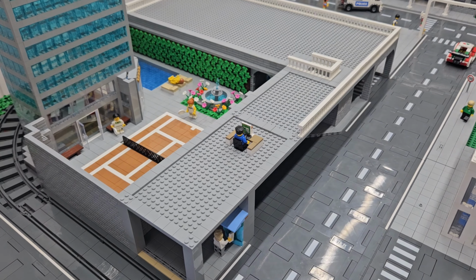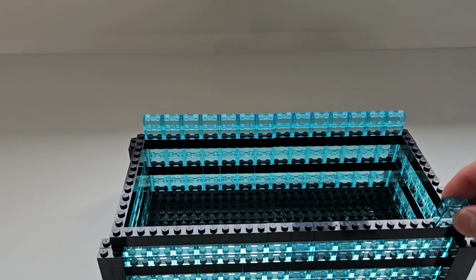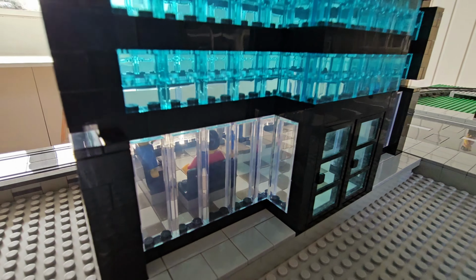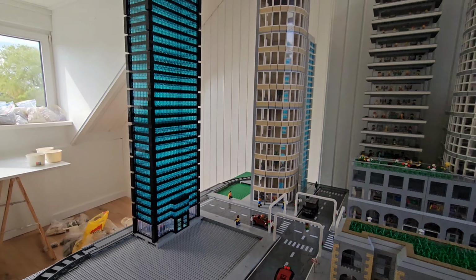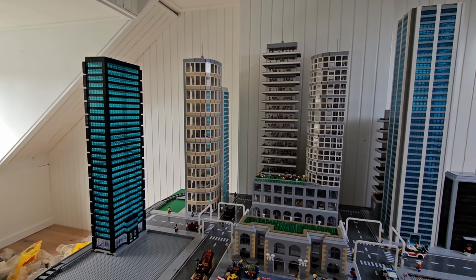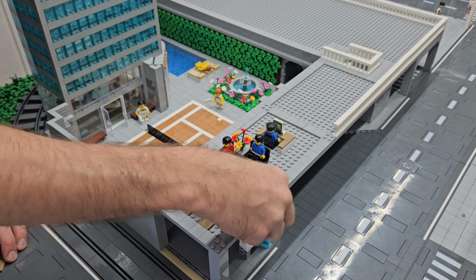The first skyscraper is made of transparent teal 1x2 bricks combined with black layers that separate the building's floors. This structure originally existed in my older city but has been reworked into an even better version. I've moved the entrance to the shorter side of the building, making it more accessible for people coming up the stairs and crossing the plaza.